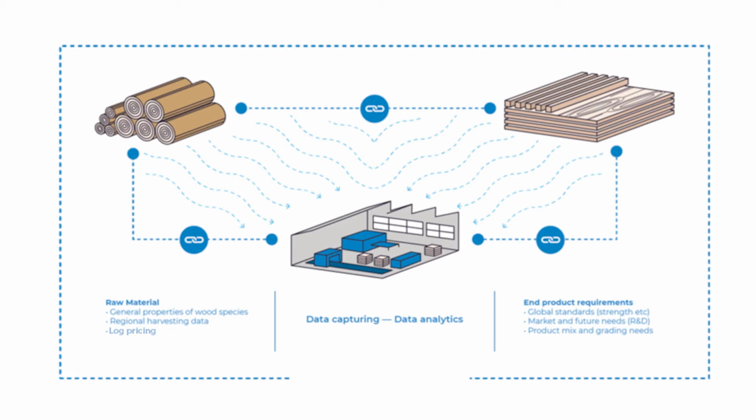And of course, the total product mix of the mill needs to be feasible so that there is not too much byproduct or low price products. All in all, what I want to highlight here is that if you are able to enrich your production data with the raw material data and the end product requirements, there are possibilities to optimize the production much further.